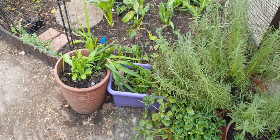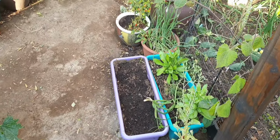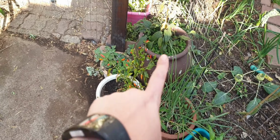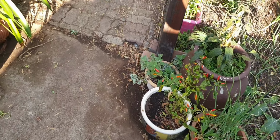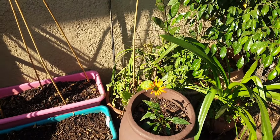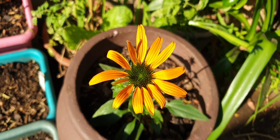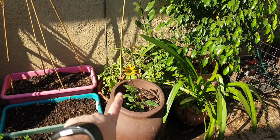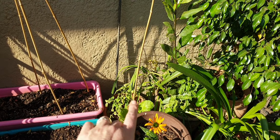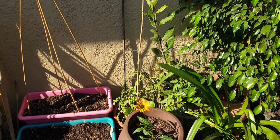And all in all, the container garden is actually looking pretty good. There are a few empty containers here and there, and there's definitely some much needed weeding, but things are flourishing. We even have this beautiful echinacea that's opening up for us. There is a tomato behind this container here, a Heinz tomato that I'd like to prune back and just stake. And if it survives the frost, it'll be interesting to see what happens.